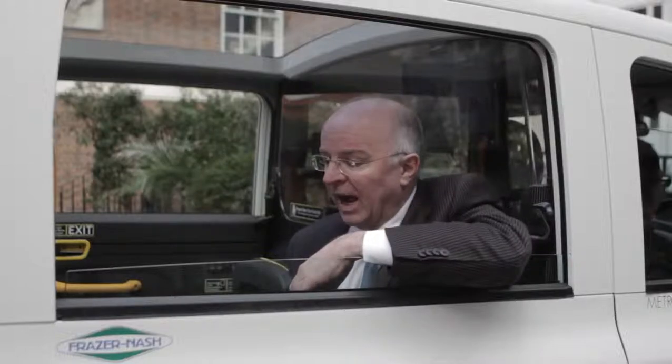The new Metrocab is ready now. There's no price premium, and it's going to benefit passengers, drivers, the city and the environment.